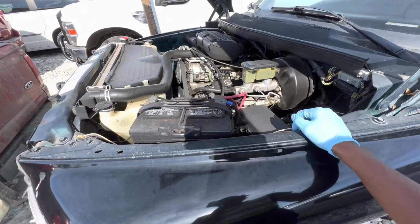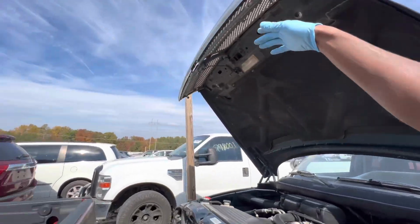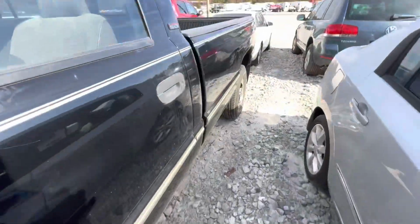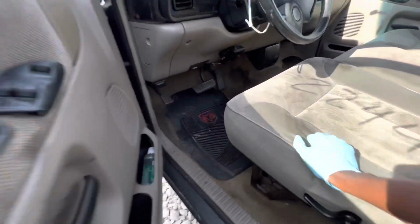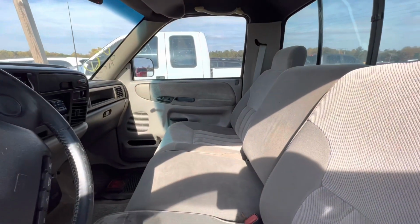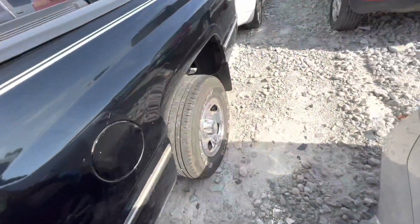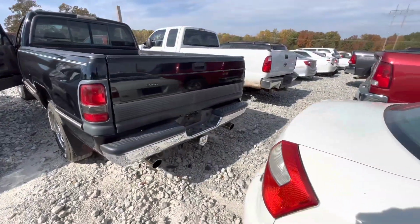All right, so this one is coming up soon. 1994, damn, look at all that. 1994 Ram, clear title on the Ram. I don't even think you need a scanner for this. I got the trailer brake on here. 1994, yeah, 1994, they don't got no, what you call it? Got them duals on the back.